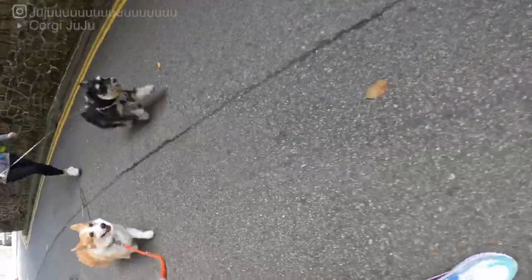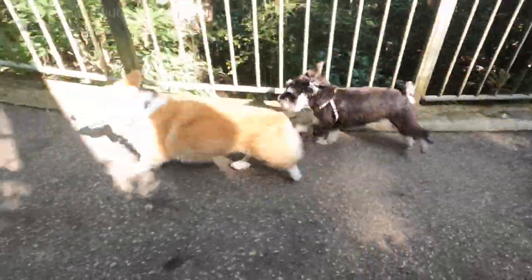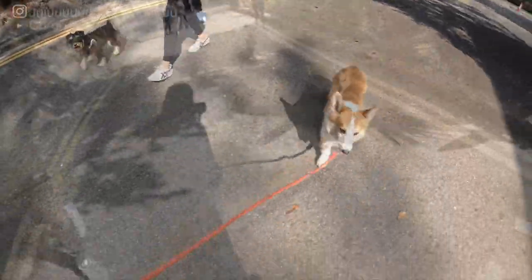It's a short walk up from Hong Kong University, about an hour up and 40 minutes down. It can be steep at parts of the hike, but overall I think it's a pretty easy walk.